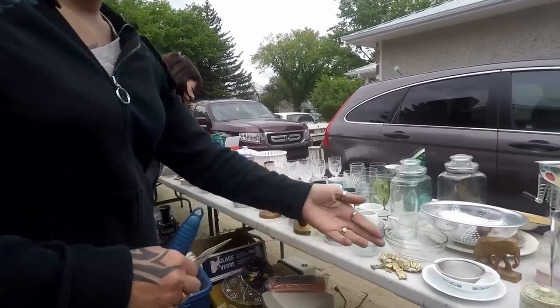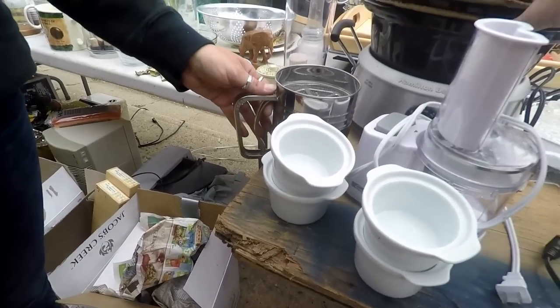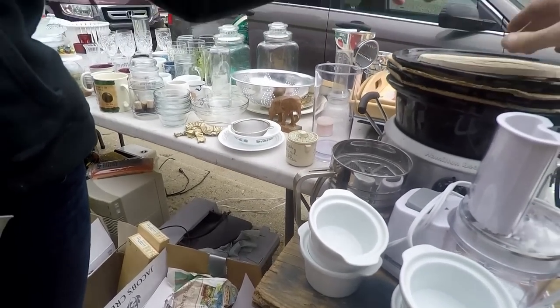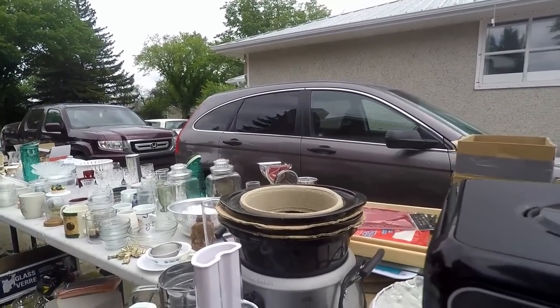Like, what's this? It's brand new. Hamilton Beach. Is it like a slow cooker or something? Kinda, yeah. But it looks like maybe there should be a lid. I have no idea. But this is the original packing material. Yeah, it doesn't look like it was used much.